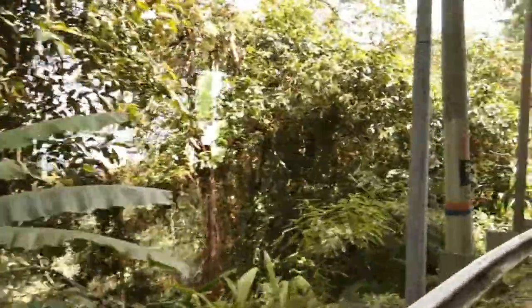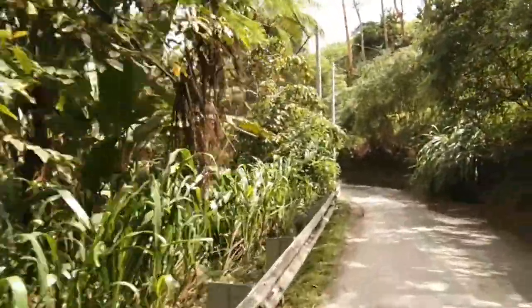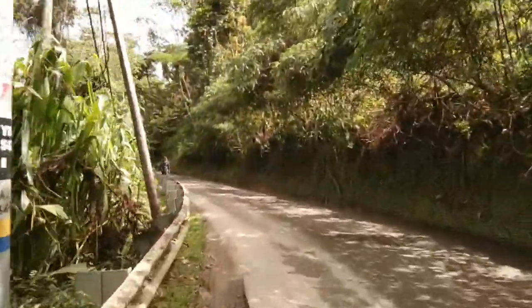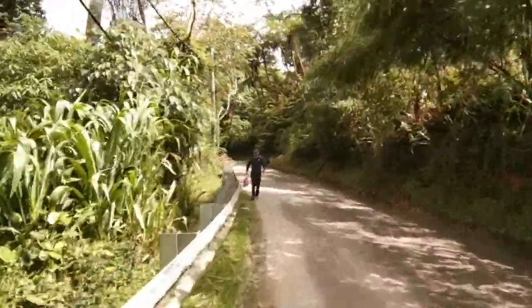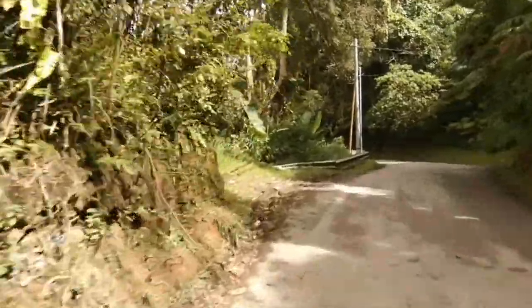We see a lot of visitors and tourists that are riding on their bikes, and we saw some visitors that were hiking all the way up.